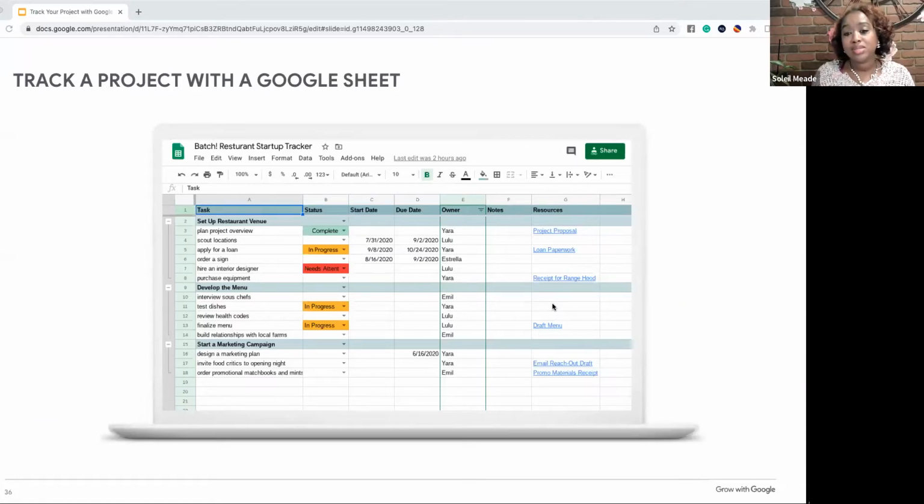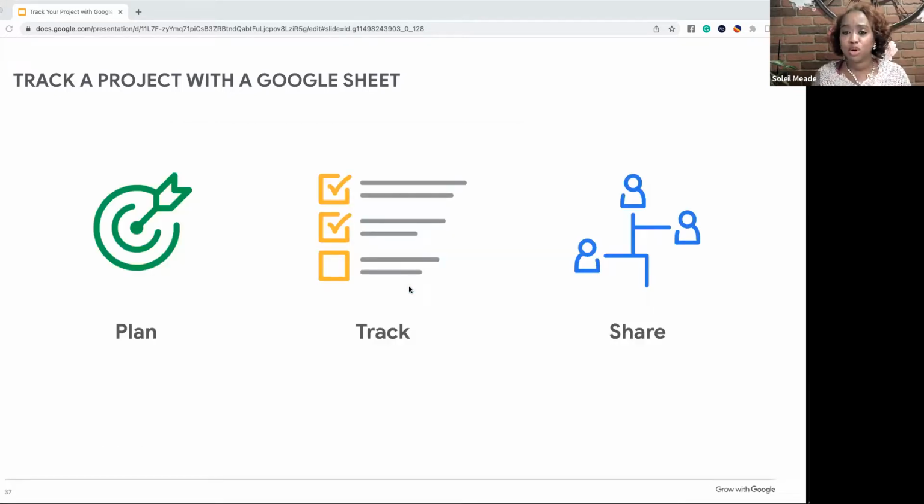So again, as we said, your project is going to grow, your spreadsheet is going to grow right with it. Make sure that you are using that strategy to go ahead and set up your project plan to have the formatting that you need to make it as easy as possible for you to execute your tasks that are connected to your project and meet your goals.